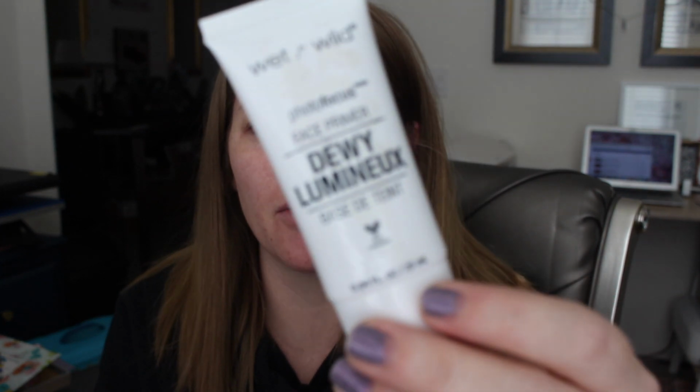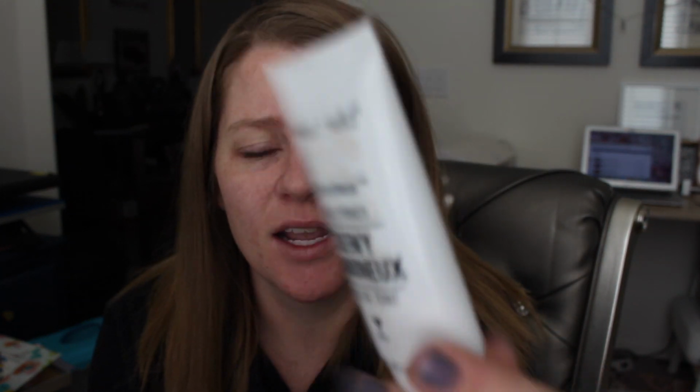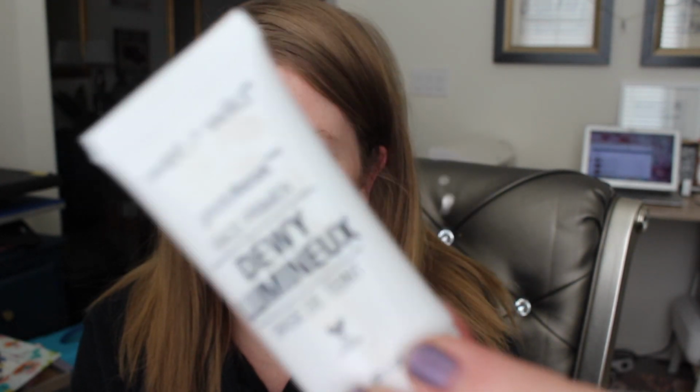But this is the primer that she sent me. She said you kind of have to be careful with this one because you can end up looking like a Tin Man. So this is the Wet n Wild Photo Focus Dewy Face Primer. I swatched it a little bit, and it's pretty shimmery, but I'm really excited about it. It doesn't really have a scent to it, so that's nice. Ooh, it's nice and tacky.